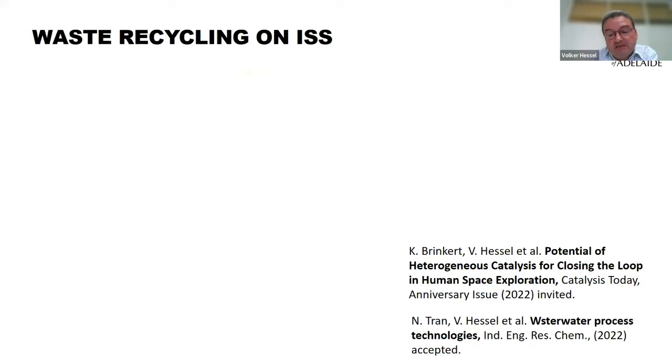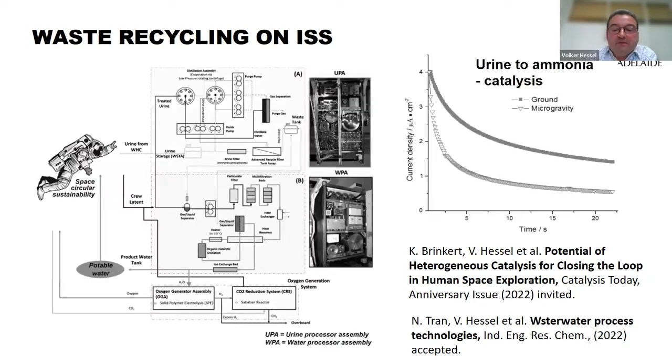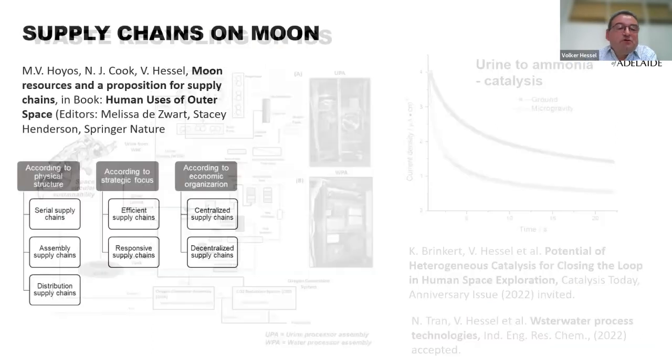There's so much done in catalysis in space, and this is given in the anniversary issue of chemical catalysis today, which is one of the best catalysis issues. And there's a look for the future of catalysis, and luckily they found it important that somebody writes about space catalysis. And I and Katharina Bringert from the University of Warwick, who does a lot of falling tower experiments, we wrote this book chapter. And actually, most catalysis, actually surprisingly to me, in space is done on recycling. So even enzymes are used there, but that is not the topic of today.